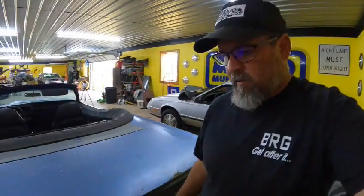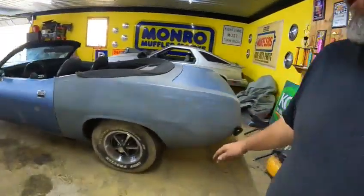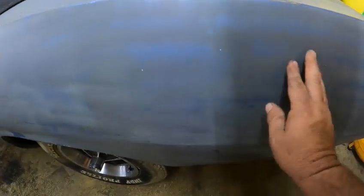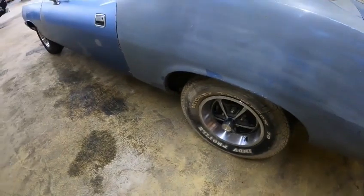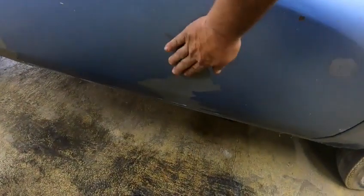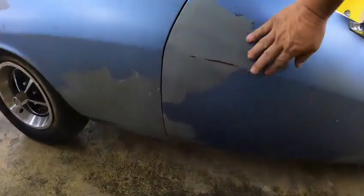My granddaughter was actually tickled to death. She's like, "Papa, where do you put the gas in this car?" And I showed her that. She just couldn't believe it. But yeah, I think we're gonna start with just getting mechanically sound, and then we're gonna try to just gingerly get this primer off this blue paint. I think again they were just trying to protect it a little bit. Just got chipping like you wouldn't believe, but that's all cool.